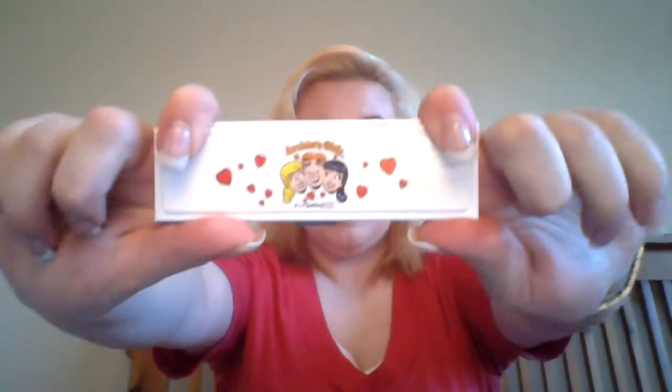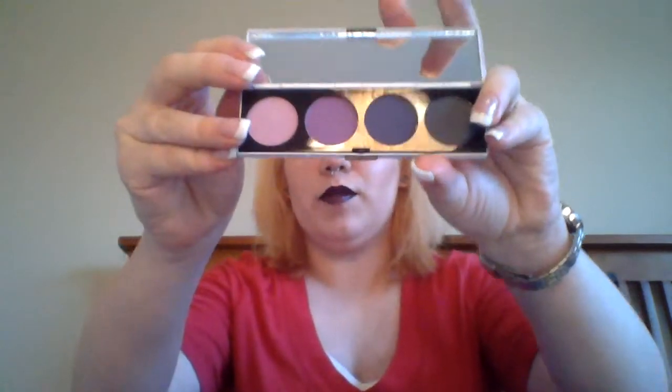Okay. This is the eyeshadow palette I got. It's called Spoiled Rich. And I'll admit, this was $40, which is the most I've ever spent on any makeup, ever. But I really like it. It's not a very good justification, I know, but it's the justification I'm using, so maybe you'll forgive me.